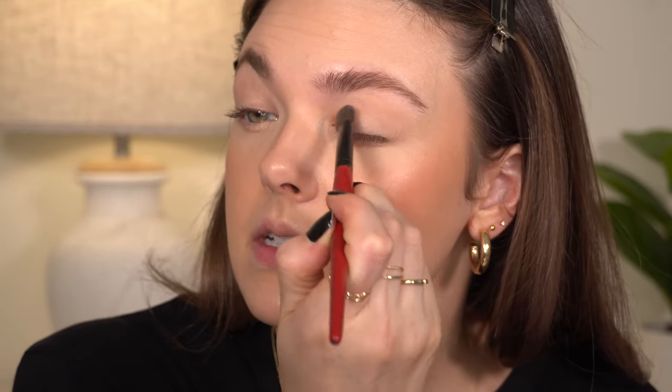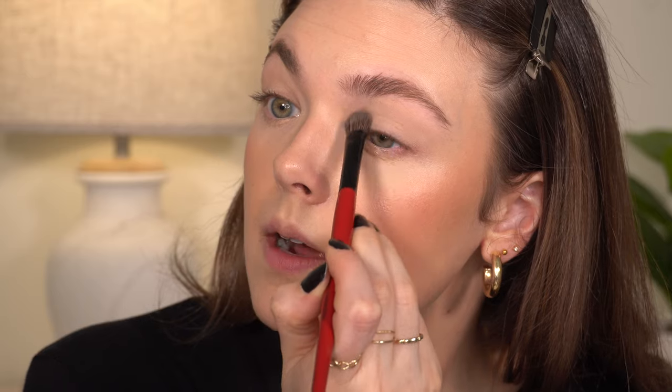And I'm gonna just apply this all over my eye. So I'm gonna go on the lid and all the way up to my brow bone.